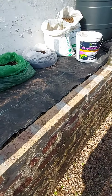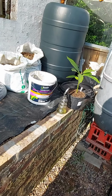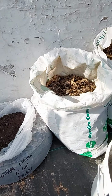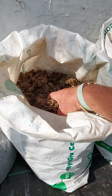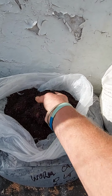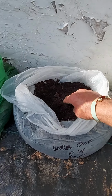Right, a bit of a repair job while the weather's been dry. This is another raised bed, one of my first ones actually. All the ingredients to fill in my raised beds, also compost ingredients. Rabbit muck, he was down the plot again today, dropping that off. Worm casts, one of the best manures you can get, obviously, from worms.